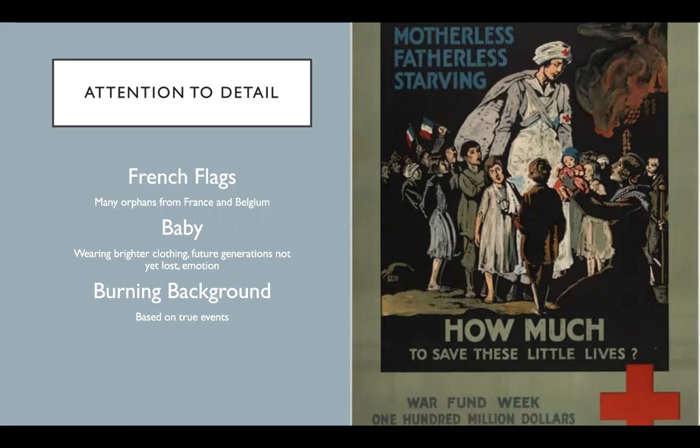And then also this burning background right here, not only does it create a great contrast for the poster, making the images pop, but it also is based on true events. I read an article where a nurse had stated that there were many burning villages and towns and houses in France, and this is what was the reality for these children. So not only is this effective in showing the horrid effects of war, but it was also actual living situations that these children had to live through. So it was based off of true events, and that makes it even more effective.